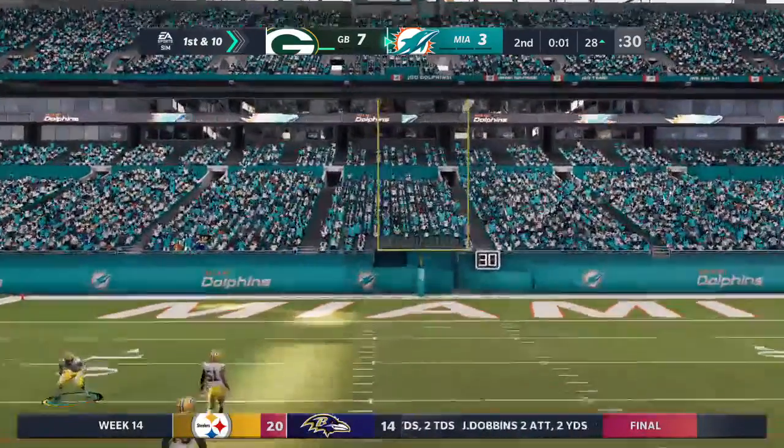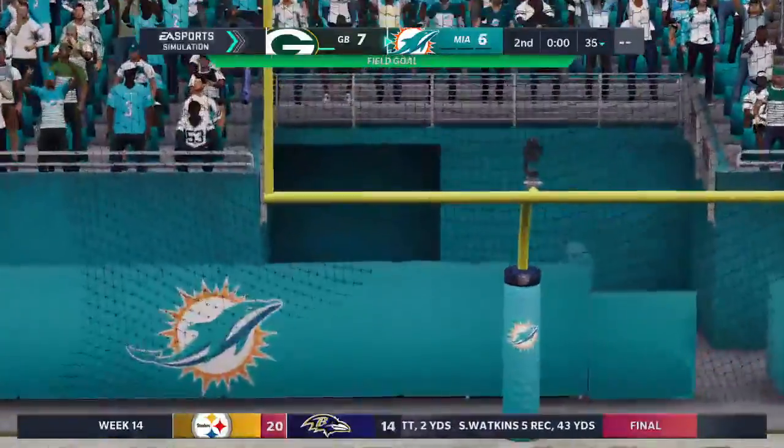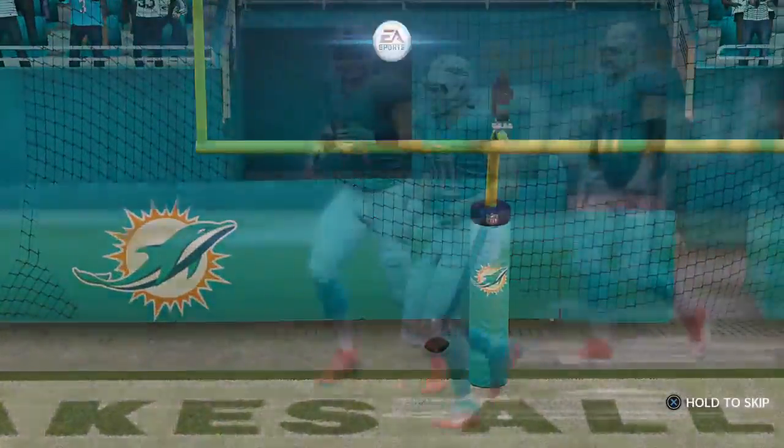Spotted at the left hash, this from 45. And his kick here is good. And that will do it for this first half.